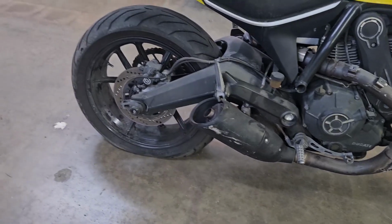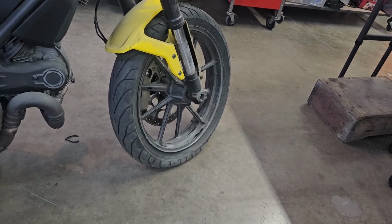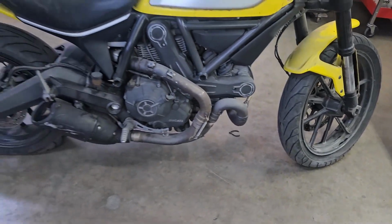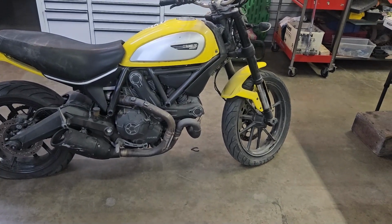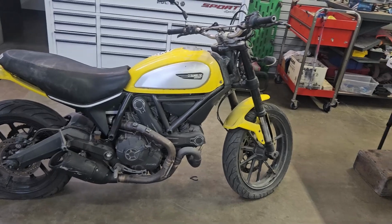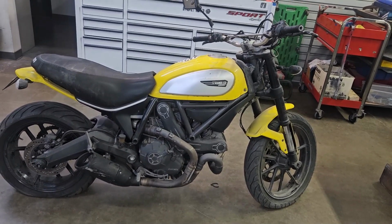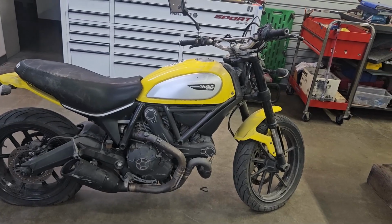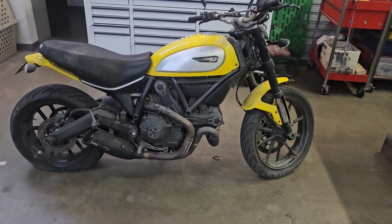Both tires are junk. Somebody sliced them. The VIN report said it only had 337 miles on it, but I kind of doubt that. That just doesn't make any sense to me. Once I get the new battery in it and get the ignition fixed, we'll turn on the key and see what it really has. I plan on making this kind of a little adventure bike.